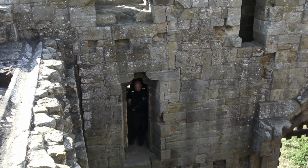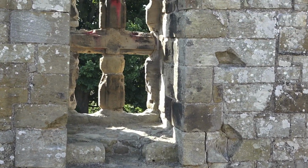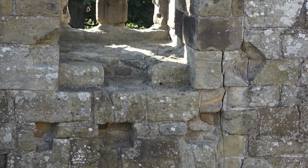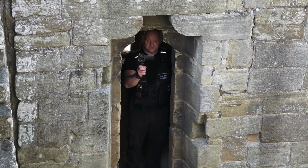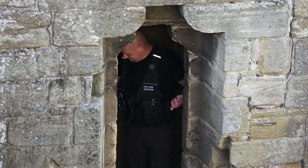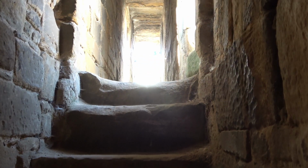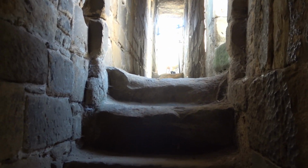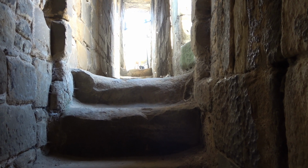So is this another guard's room in this corner? And obviously once you come over here, you'll see what I'm talking about. So I'm at that level now, but on my side. Let me just pop into here. Right, so I'm on the first floor, what we talked about. But this hallway takes you up to the second floor.